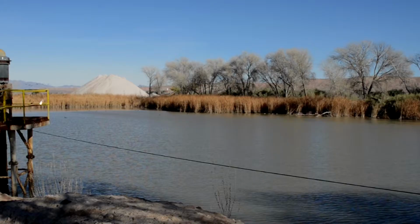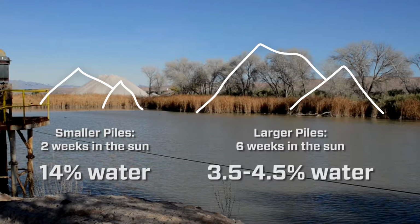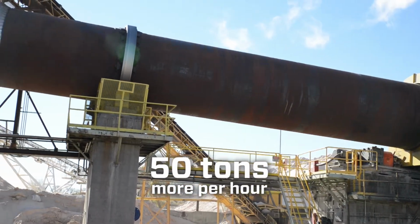We used to dry sand that was probably 12 to 14% water. By managing these stockpiles better and keeping a larger inventory on the slab, we've reduced that to 3.5 to 4.5% water. We're drying about 50 tons an hour more sand through the dryer for the same amount of energy.